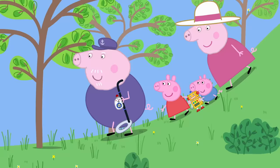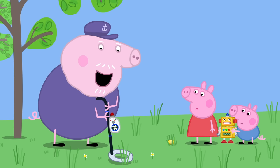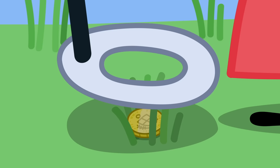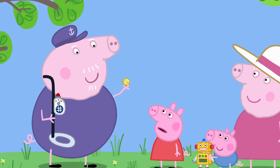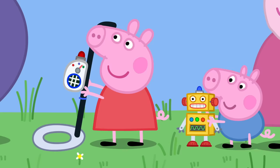Hooray! How does the metal detector work, Grandpa? I'll show you. Imagine I have lost this coin. I turn on the metal detector and swing it gently from side to side. I'm looking for it here. I'm looking for it there. But, Grandpa, you put the coin here. I know, Peppa. I'm just pretending to look for it. Why don't you pretend to look for it here? Here, you say? Aha! I've found something. It's a coin. Yes, Grandpa. It's the one you just put there. Yes, Peppa. And that's how you find things, with a metal detector. Can we have a go? Of course. Let's find that lost key.